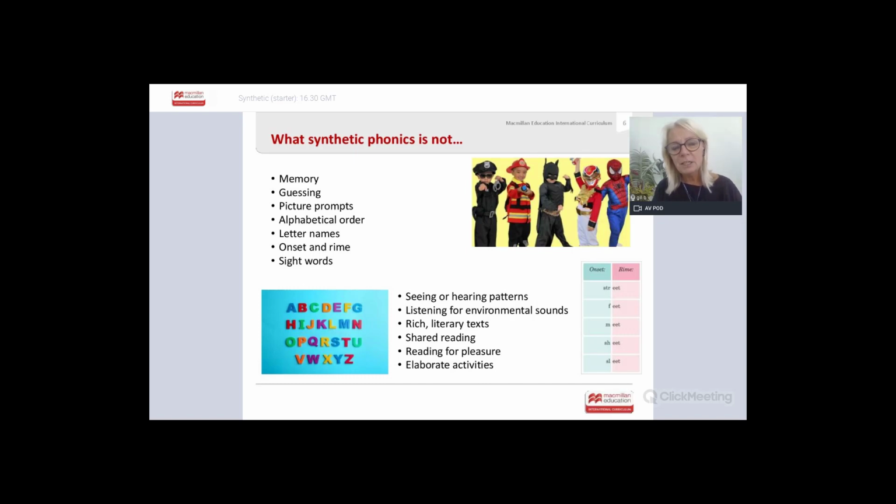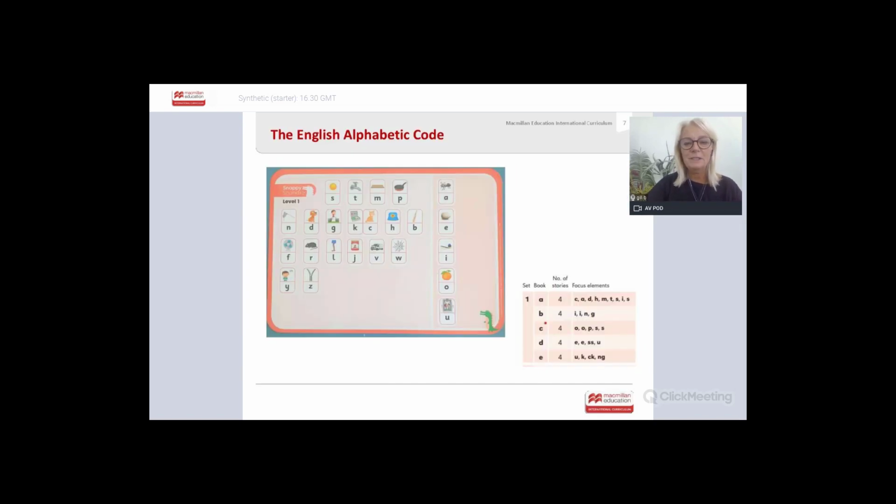So is there anything else anyone wants to put in the box about the sorts of things they think it's not? Or shall we get on with what it is? Super. I'm hoping you're still all there because it seems to have frozen a little here.